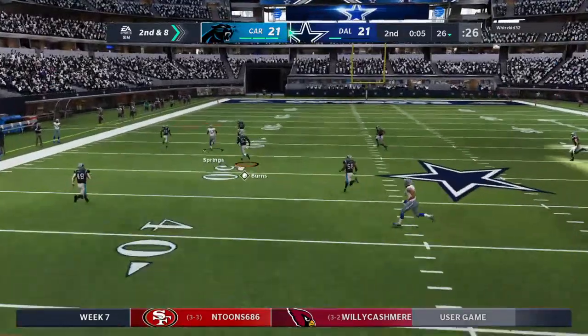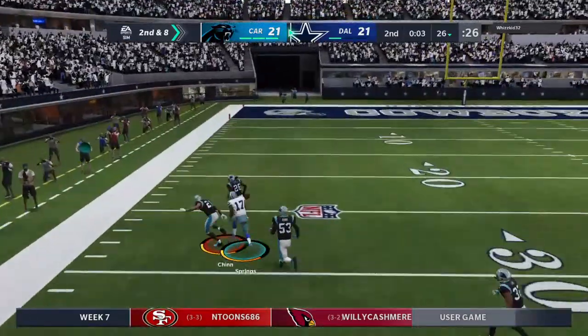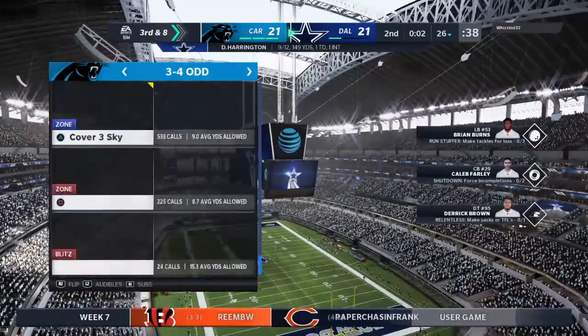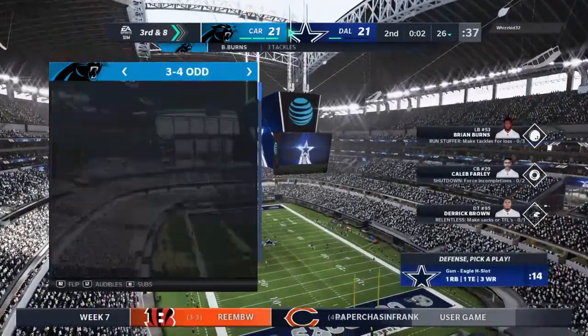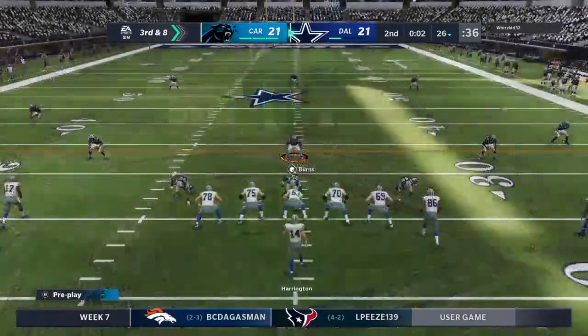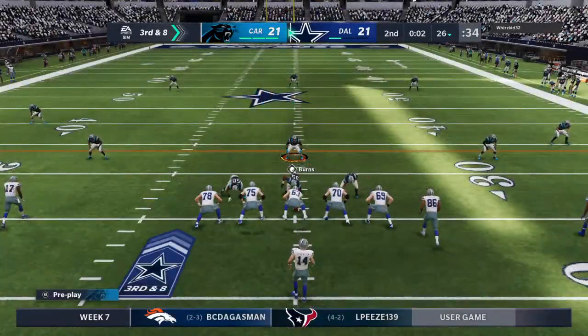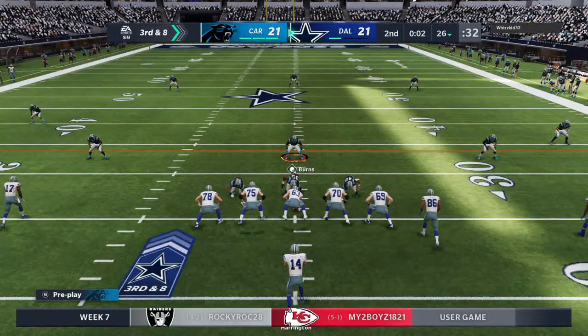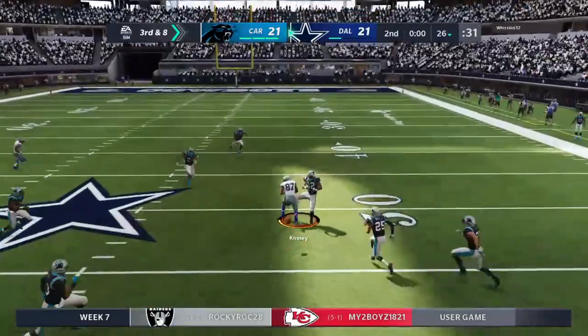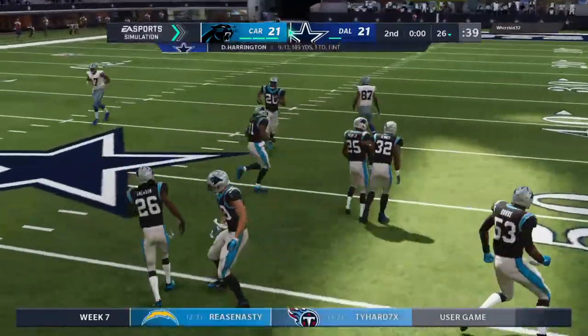He's going to loft one deep left side here. And that one was nearly picked. Not sure he was accounting for the free safety. That brings up 3rd down. So the failure to connect on 2nd down, that leaves him staring up here at a 3rd and 8. A final shot before break. Harrington, and that will be incomplete.